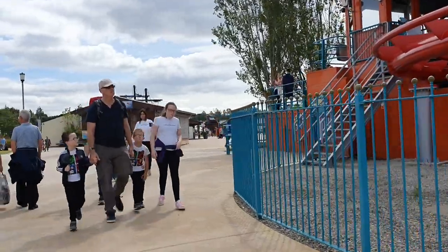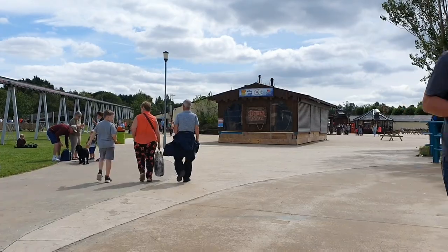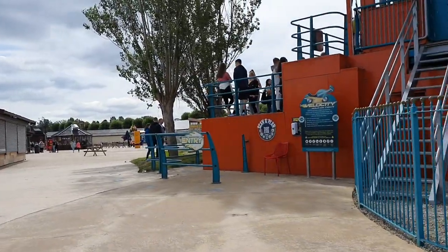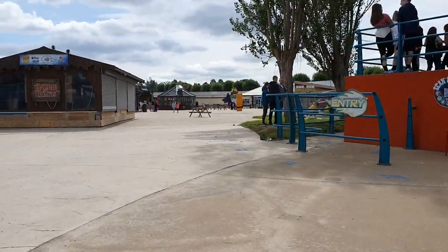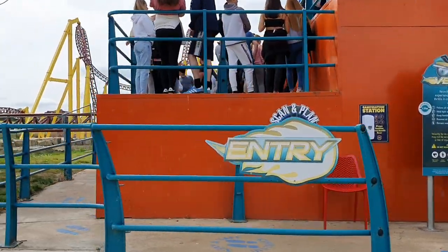Right, we're going to go up to see how busy it is at the pirate ship, where the pirate show's on at 3 o'clock, because we want to watch that again. We enjoyed that last year. I want to see the acrobats. Yeah, so that's Velocity, that's the motorbike one that you just saw. The girls will be going on that again, I'm sure.